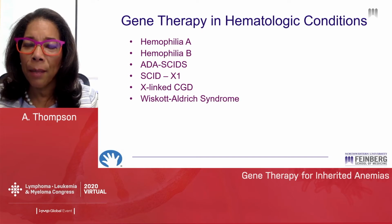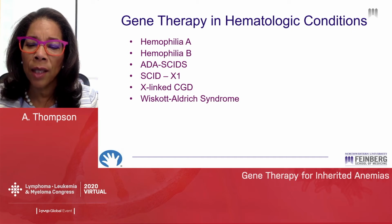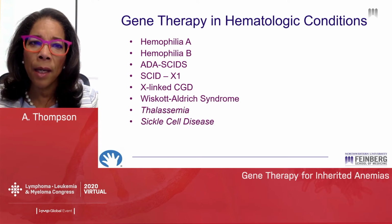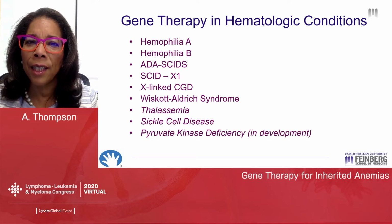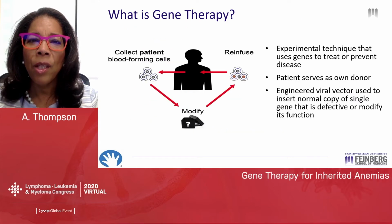Hemophilia A and hemophilia B are now being approached with an in vivo gene therapy addition approach. Immunodeficiencies such as SCIDS, X-linked CGD, and Wiskott-Aldrich are also in clinical trials. But I'm going to be focusing on thalassemia and sickle cell, the major hemoglobinopathies. I'm also going to touch on pyruvate kinase deficiency, as this is an inherited blood disorder for which gene therapy is in development.